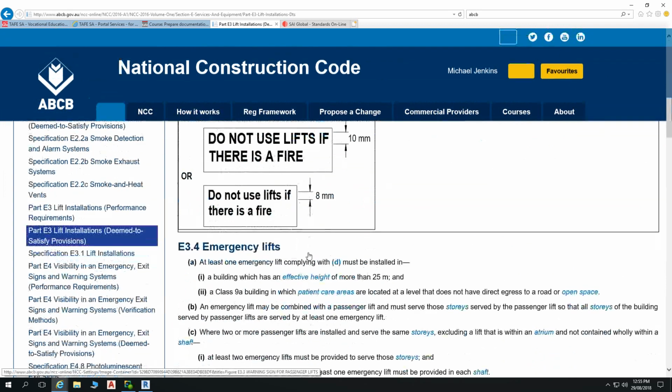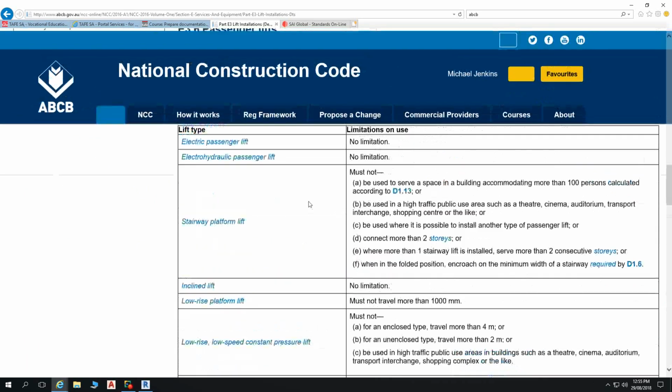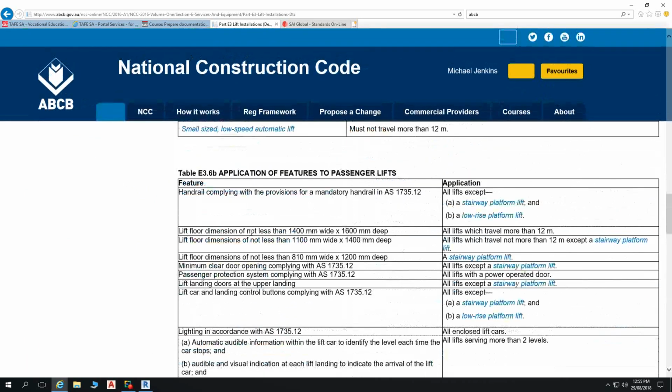And the deemed to satisfy is this path. So for passenger lifts in an accessible building, it must be 1100 wide by 1400 deep. That's our minimum requirements. So we can do that.